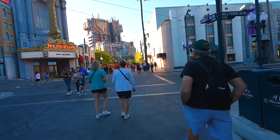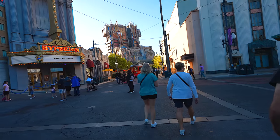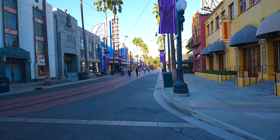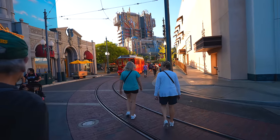Having such a fast morning today, thanks to Genie Plus, and honestly, not as crowded as I thought it was right now. That's usually how it happens here. Most of the crowds come a little later.